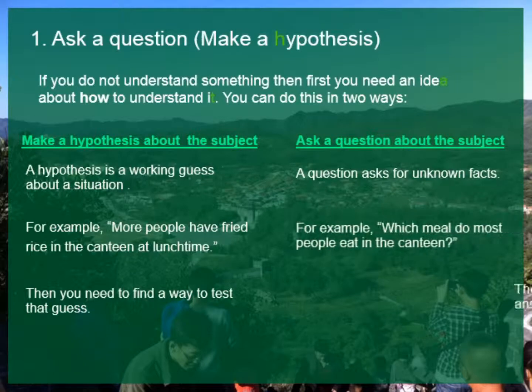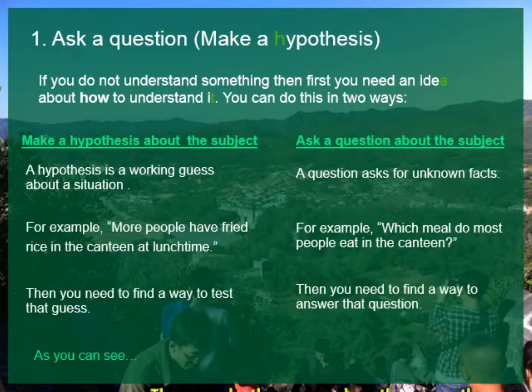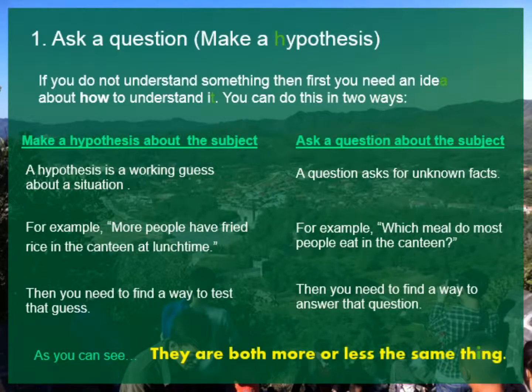Asking a question, on the other hand, asks for unknown facts. So, for example, which meal do most people eat in the canteen at lunchtime? So you simply ask and then go and find a way to answer that question. And as you can see, that really amounts to exactly the same thing.